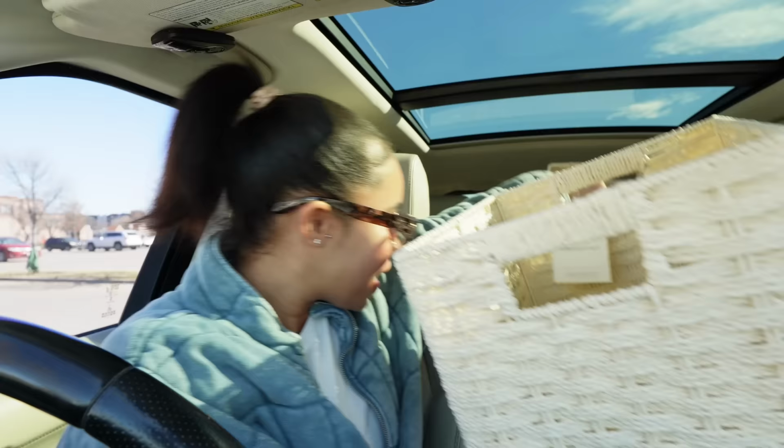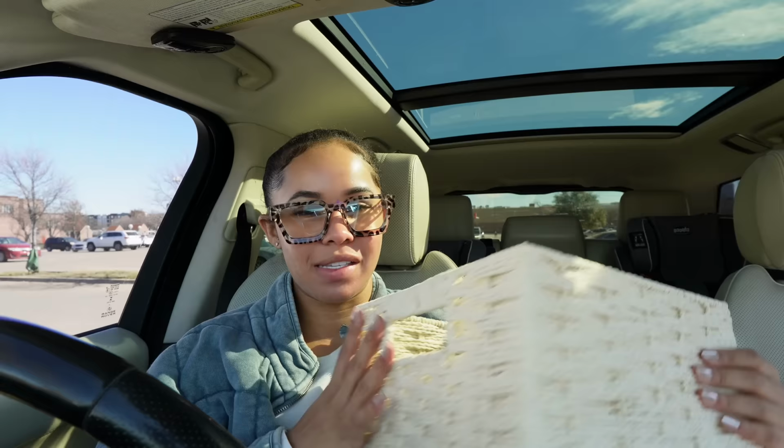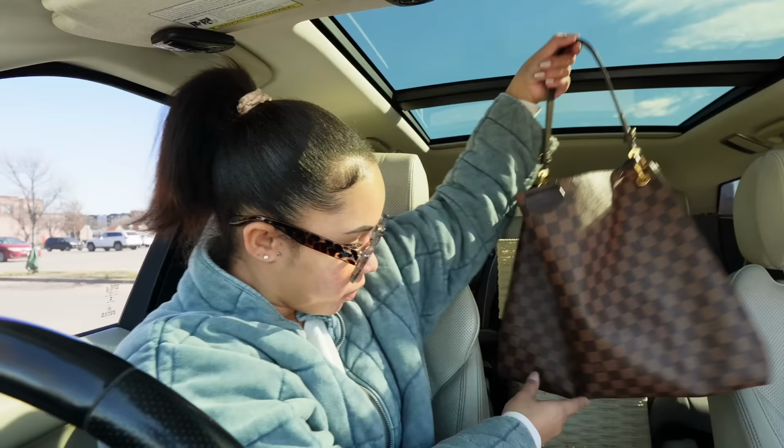I got 3 of these baskets. Y'all know it's about to be Valentine's Day. And I was gonna do this a little bit closer to Valentine's Day, but I was like, might as well do it while the stuff is still there because things will go. Before you know it, as soon as February actually comes, they're gonna have the Easter stuff out or St. Patrick's Day. So I got 3 little baskets for the boys.